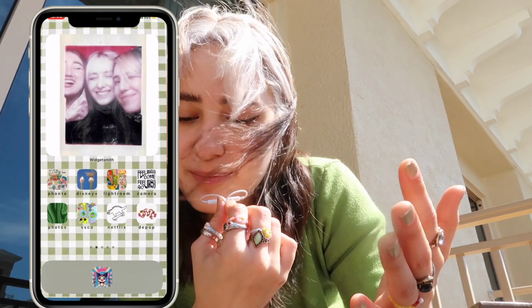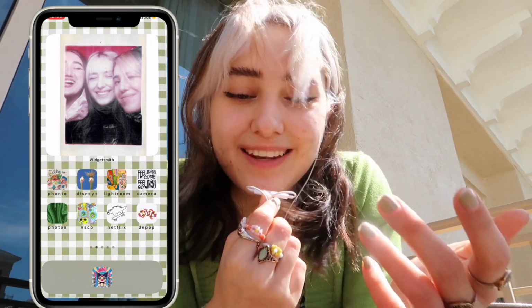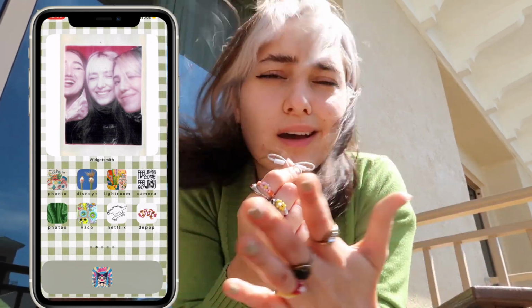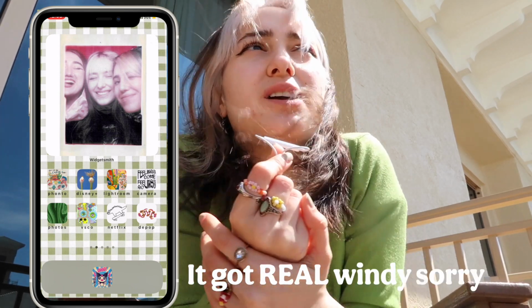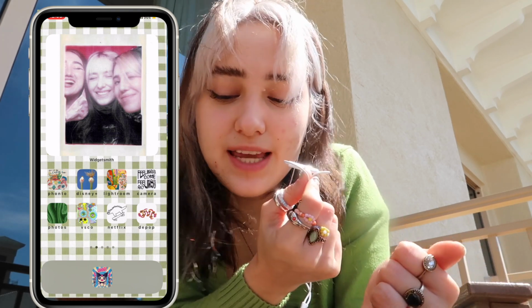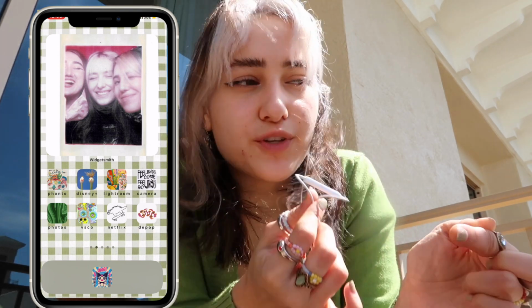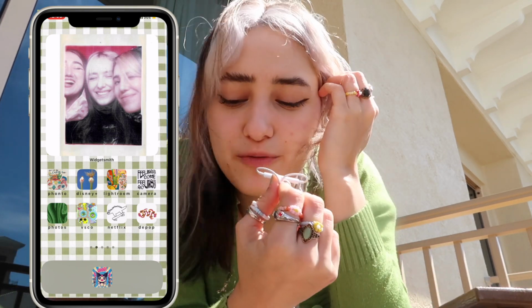Then I just have the camera app, which is literally just the iPhone camera app. Then I have the Photos app, which is again just the Photos app. Then I have VSCO. I use that for when I used to put a filter over my videos. I still do it sometimes, but I use VSCO for that if you're curious. And then I do use VSCO to put a filter over my thumbnail. Then we have Netflix. I'm very bad at watching shows, but I do have Netflix.